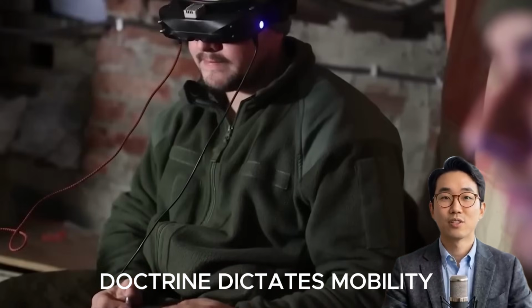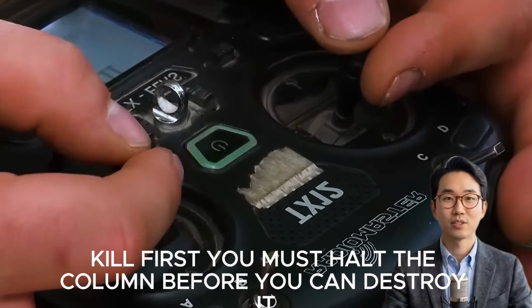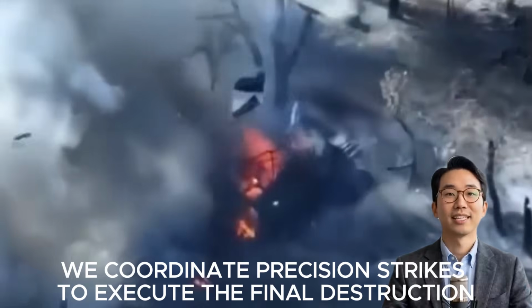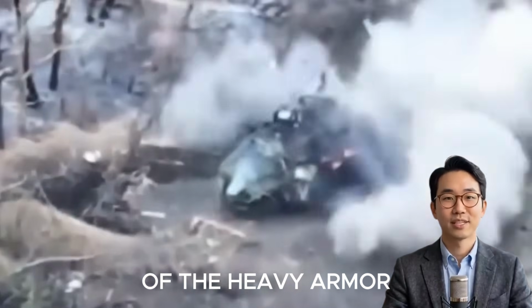Doctrine dictates mobility kill first. You must halt the column before you can destroy it. Once immobilized, we coordinate precision strikes to execute the final destruction of the heavy armor.